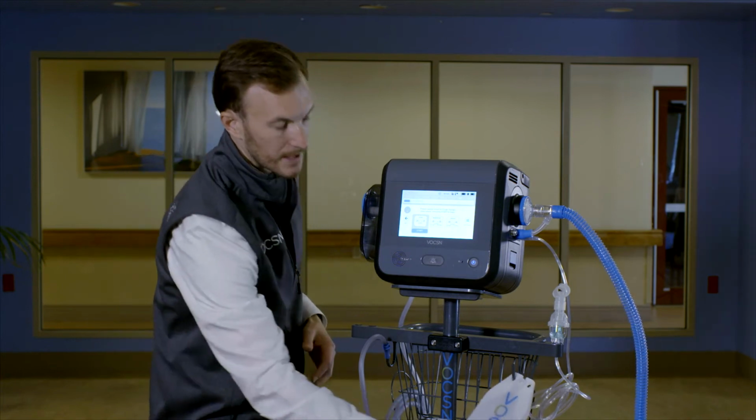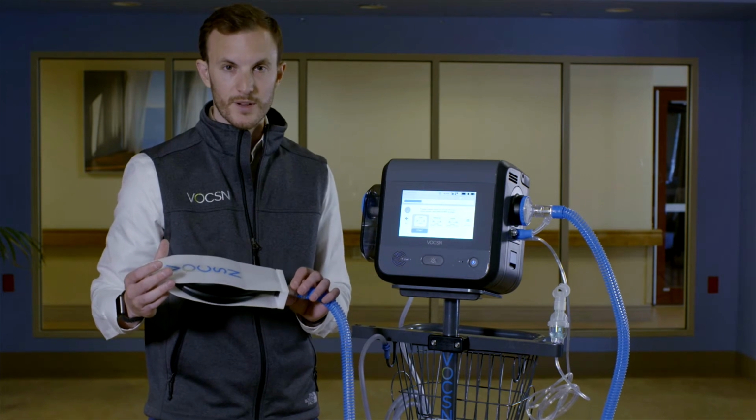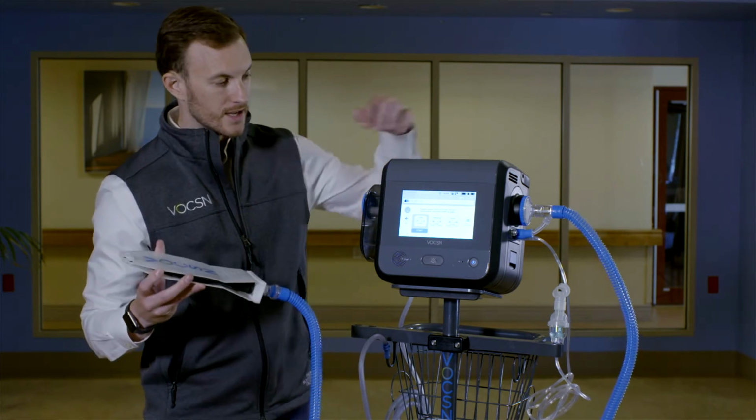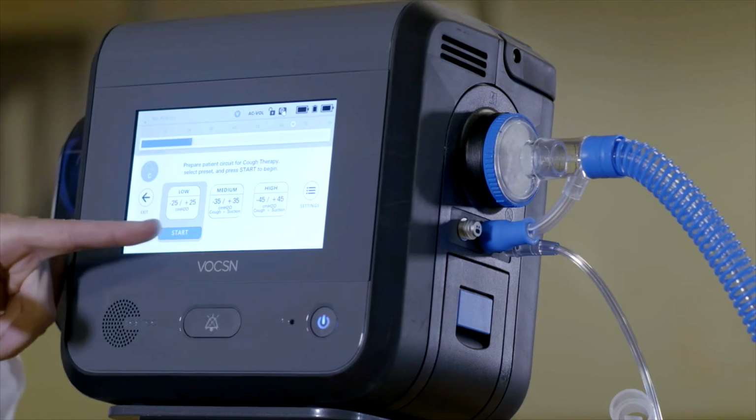I'm going to go ahead and grab my lung here. This is mimicking my VOCSN user. You can see that currently my patient is breathing. And simply with the touch of a button, without disconnecting the circuit, you're going to see that we go from a V to a C. So I'm going to go ahead and hit start.